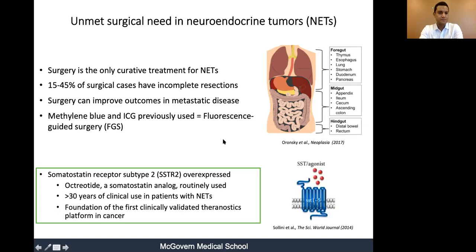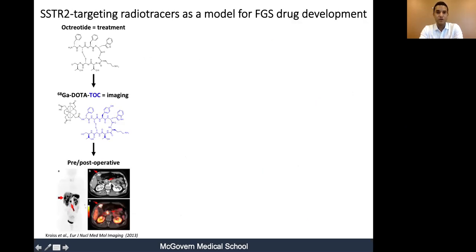One of the critical aspects of neuroendocrine tumors is the fact that they overexpress the somatostatin type 2 receptor. And because of this, there have been significant efforts to develop agents that can specifically target this receptor. One of the paradigm shifts came over 30 years ago with the introduction of the synthetic somatostatin analog octreotide, which has been the foundation of many eventual radiolabeled agents that have entered the clinic.